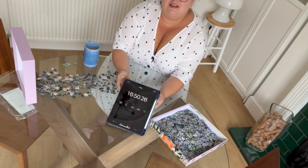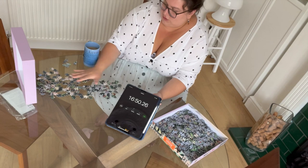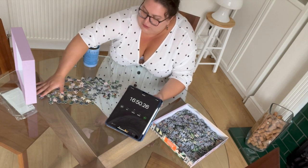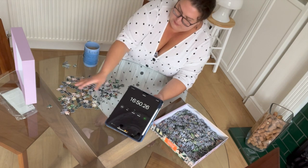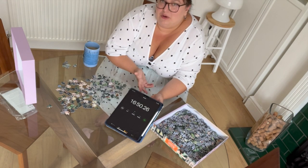Taken us 16 minutes, well, nearly 17 minutes, to sort all of the edge pieces. Now, I might not have got absolutely all of them, but there seems to be a good number there. I can't see that that is all of them, but we'll see.